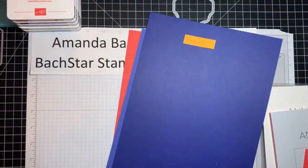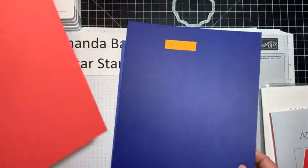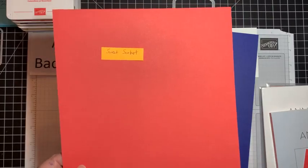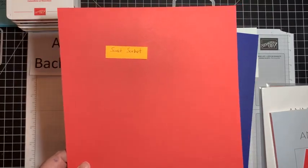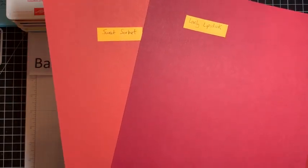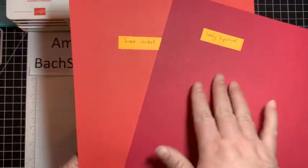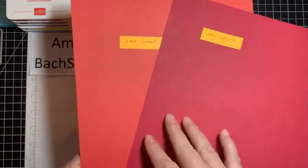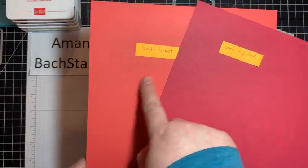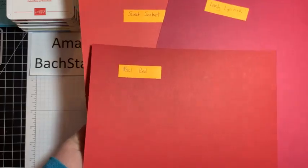All right, next. If you asked me my favorite retired in color, I would say Lovely Lipstick. So I was excited to see Sweet Sorbet because it reminded me of Lovely Lipstick. So let me pull out some Lovely Lipstick. I still have a couple of sheets of that left. They're similar-ish, but they're not the same color. But I love the Sweet Sorbet. This is definitely more red, pink-ish. I'm looking at my screen, and yeah, that's about what they look like. So this is closer to red. So then I pulled out a real red for comparison.